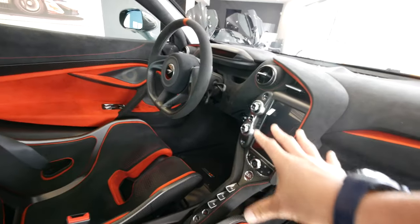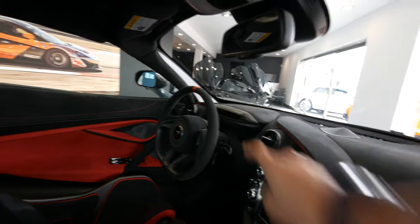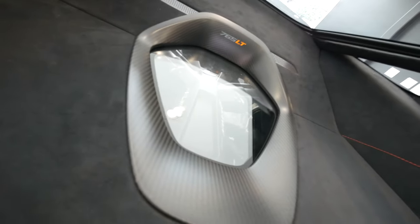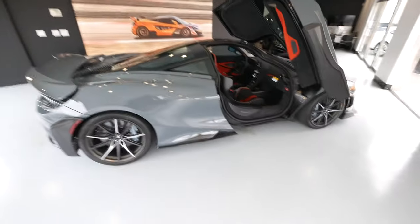Not the biggest fan of this section. That little thing pops up and down when you're in race mode. There's a little LED screen there. And the coolest thing is this little portal to the engine. It is absolutely awesome. Fun little features like that McLaren does. You can actually add a little glowing feature on the traditional 720 as well, which looks outrageous.